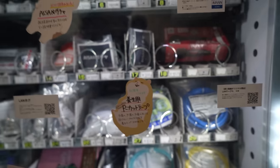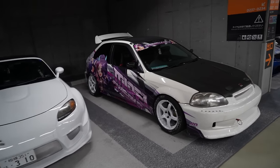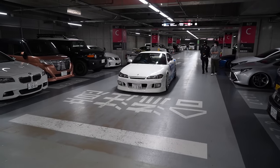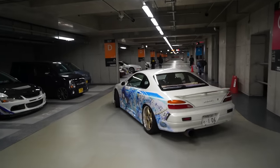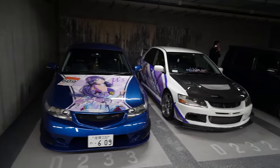That's cracking me up. So a fair bit of time has passed, and as you can see, there are a lot more cars in the car park outside of the event. Arguably, the car park outside of the event is better, because all the people who were at the Itasha event have come here. And it's awesome. It's so cool.